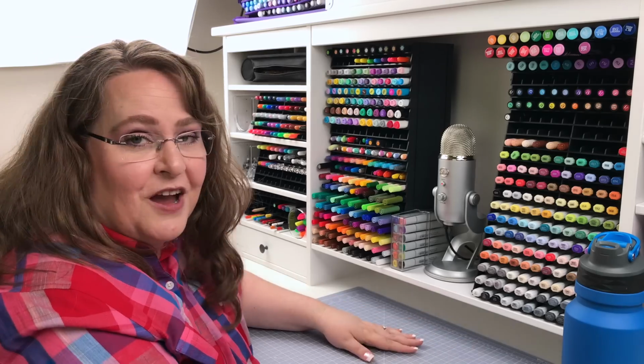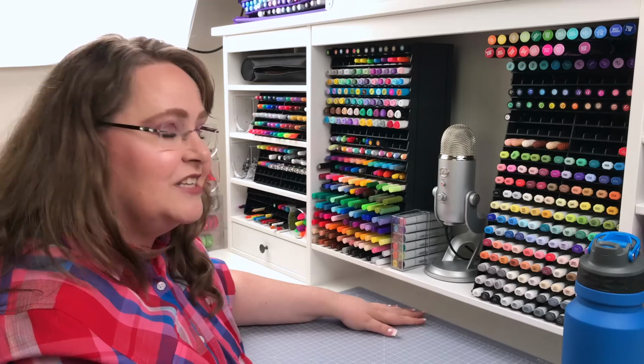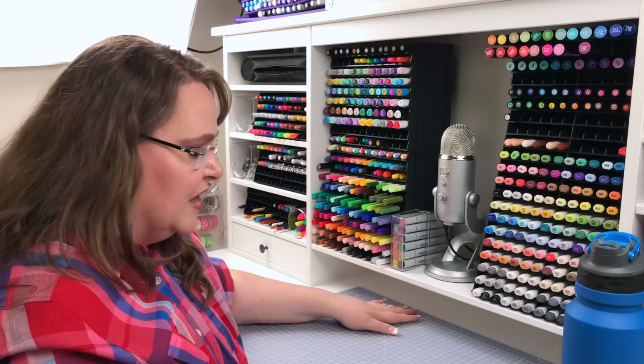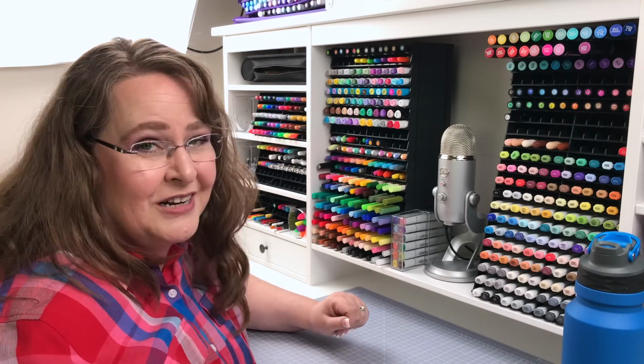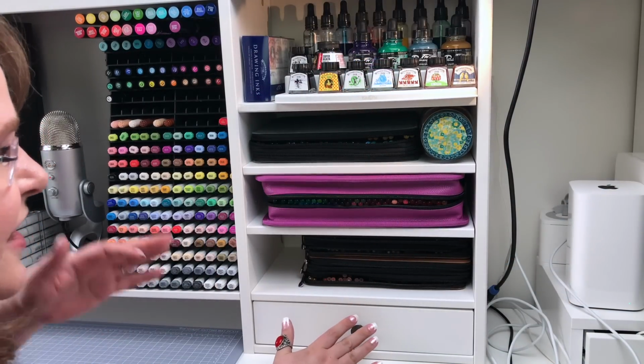Okay, that finishes off this side. Now in front of me I also have another one of these self-healing mats that I told you about. This one's clear, it looks better on camera. I'm liking it so far, although it is harder to keep clean than the green one. Okay, this is the last stack of shelves.